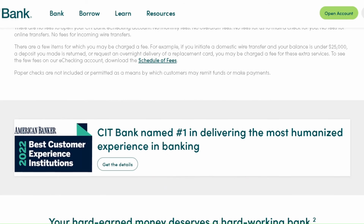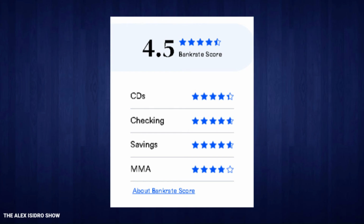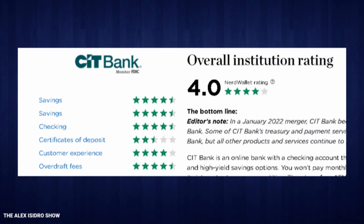Now, with that being said, speaking of customer service, what is the average review score from customers? Like, what are other people saying out there when it comes to the CIT Platinum Savings Account? Now, there's 2 scores here that I pulled for you that I researched, and I wanted to just kind of give you what a lot of people are saying, what scores are from some other financial organizations out there. So Bankrate gives CIT Savings 4.5, just like NerdWallet, and I'm going to be showing you here that on the screen.